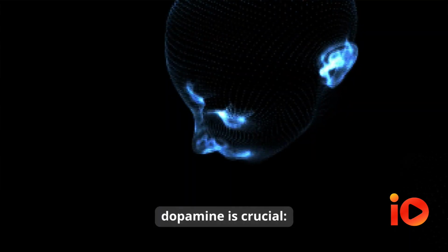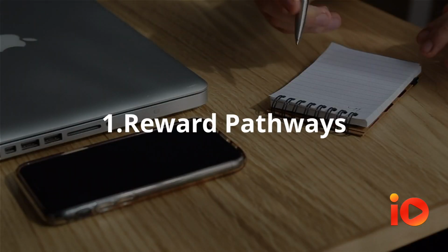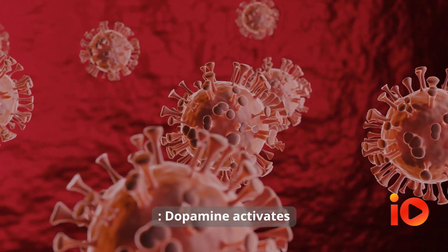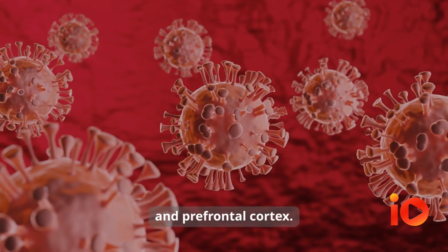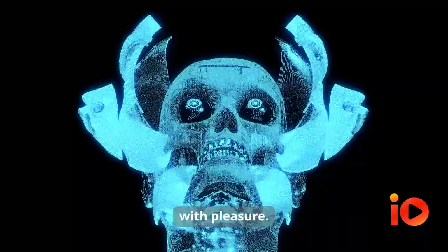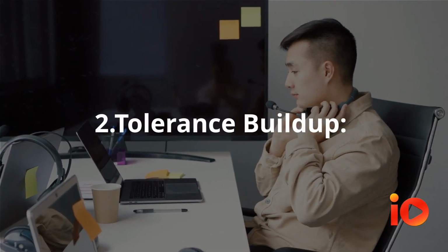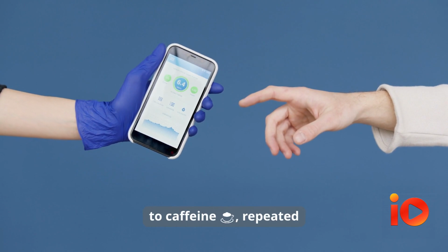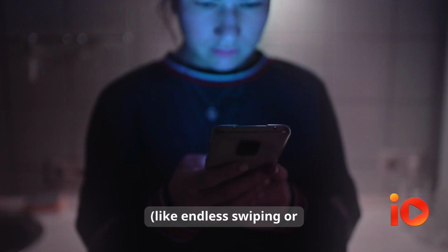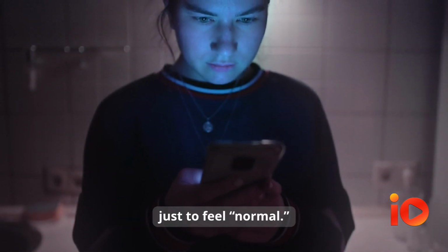Here's why understanding dopamine is crucial. 1. Reward pathways. Dopamine activates the brain's reward circuits in the nucleus accumbens and prefrontal cortex. These areas learn to associate certain behaviors with pleasure. 2. Tolerance buildup. Just like building a tolerance to caffeine, repeated high dopamine activities, like endless swiping or binge watching, force your brain to crave more stimulation just to feel normal.